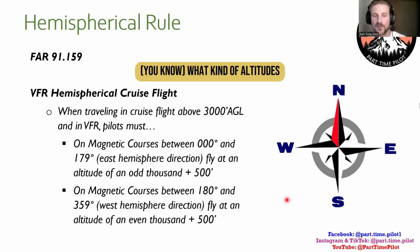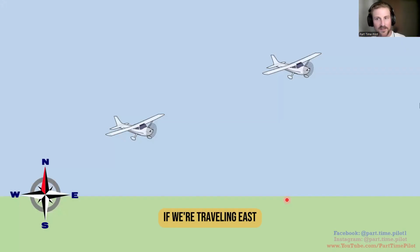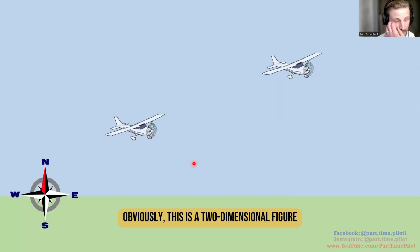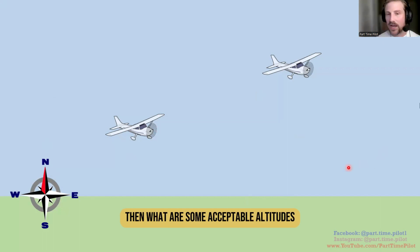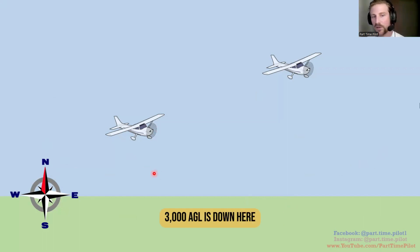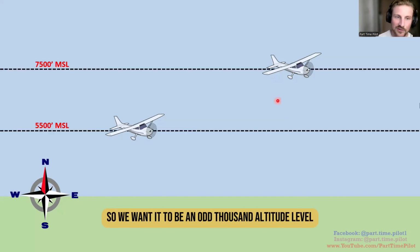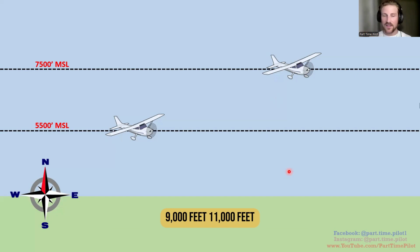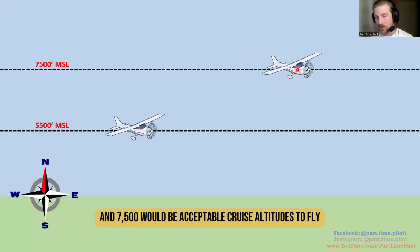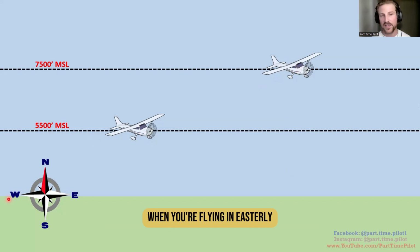So let's see what kind of altitudes these might look like in a little bit of visual. If we're traveling east, just like these aircraft, this is obviously a two-dimensional figure, but east is to the right, west is to the left in this picture. So these guys are traveling easterly. What are some acceptable altitudes? Let's assume that 3,000 AGL is down here. They're above 3,000 AGL, in cruise, and in VFR. It's nice and sunny. So what would be an acceptable altitude to meet this hemispherical rule? Well, they're traveling eastbound, so we want an odd 1,000 altitude level plus 500 feet. Odd thousands are like 3,000, 5,000, 7,000, 9,000, 11,000 feet. So in this example, 5,500, because you add 500 to that, and 7,500 would be acceptable cruise altitudes when you're flying on an easterly magnetic course.